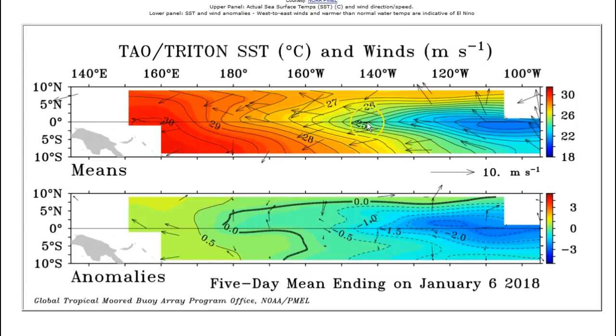This is derived from the TAO buoy array, a series of buoys strung across the equator. And so this is 5-day average winds. And you can see trades, east winds over the entire region. The Kelvin wave generation area from 170 west on over to about 135 east, 5 degrees north and south of the equator. This is the main area for monitoring the development of El Nino, also the production of Kelvin waves, and also for monitoring the status of the Madden-Julian oscillation.